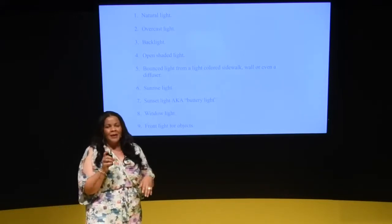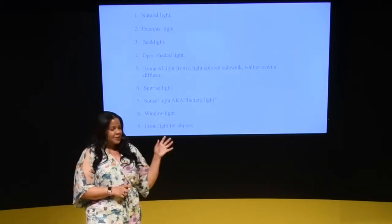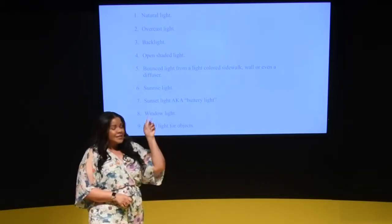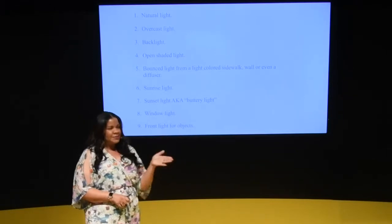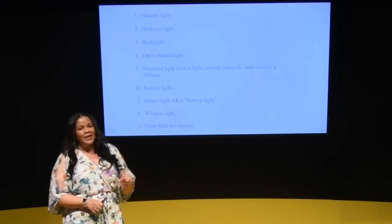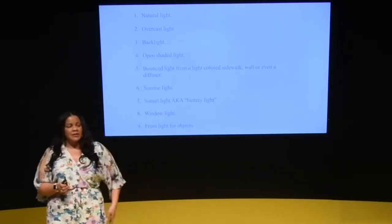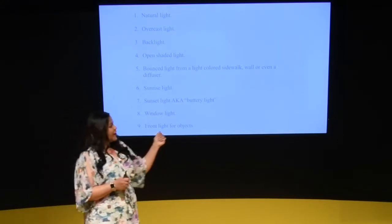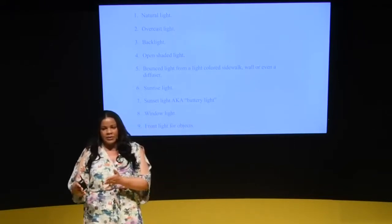But bounce light as well. You can use a diffuser. You can put your clients by a wall. You can use a sidewalk. Ceilings sometimes are good for bouncing white light, and you don't even realize it because sometimes the sun shoots up in a window in the hotel when you're getting there. And then window light and light from other objects, like a mirror. So say you have a window and a mirror, the light shines in and it can shine back on your subject.